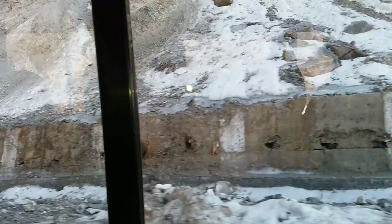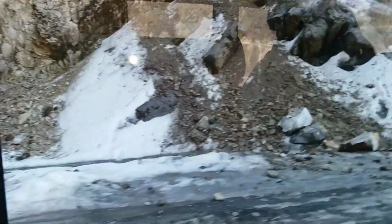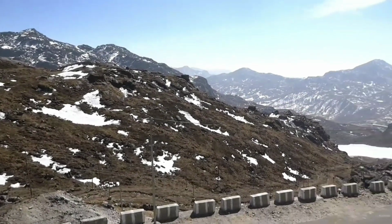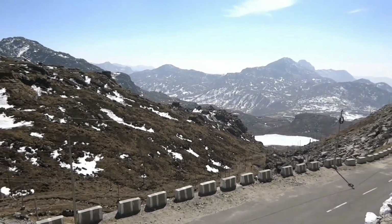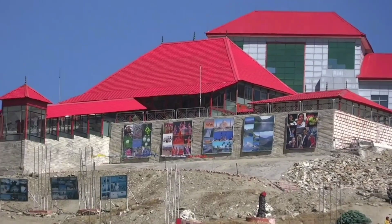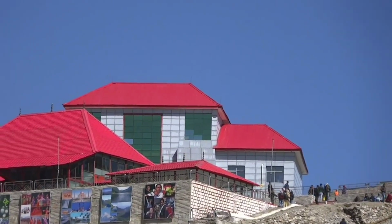Now we are heading towards Nathula Pass, which is 27 kilometers from Changu Lake. So guys, finally I reached Nathula Pass. It's 14,140 feet above sea level, and here you can see that red house. It's the India-China border over there.